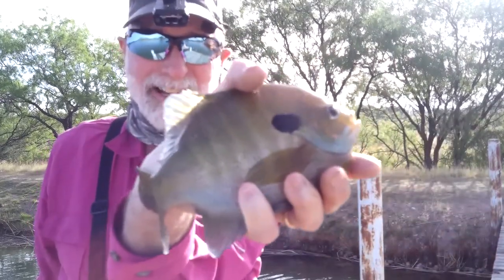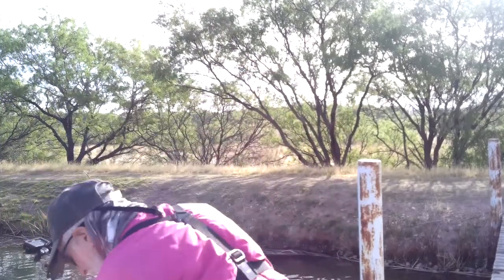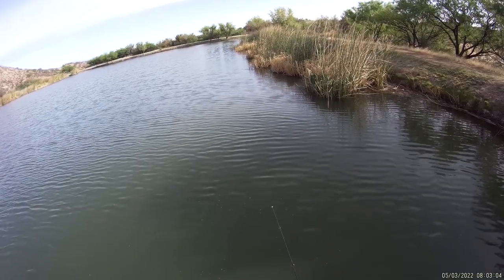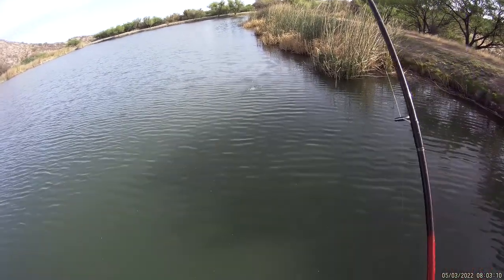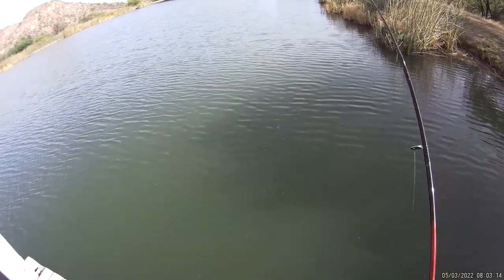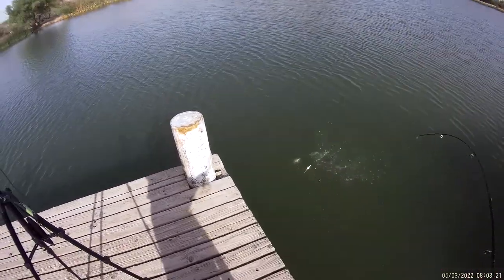Another big gill, guys. 6.5. Had that other one and I couldn't get it in, so there's 6.5. In you go, little fella. Oh, got another one. Oh, it's a bass this time. It's a little bass. Well, we got our first bass, guys. On the worm, anyway.